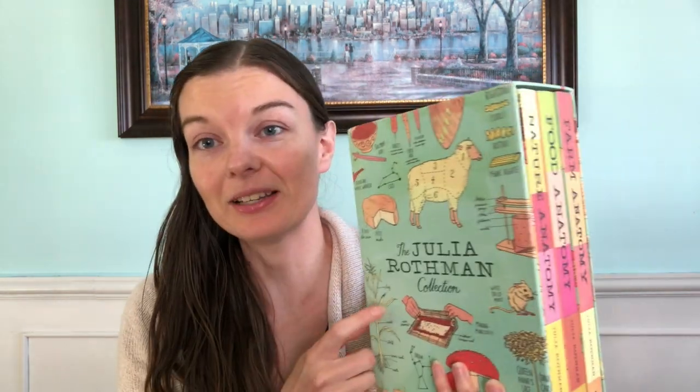Number 2 is you have a collection of either DK books. That's not even all of them, those are just the ones I found. You have a collection of Osborne books, or you have the infamous Julie Rothman collection. Spoiler alert, don't even like these. I bought them because everybody in homeschooling has them. But you will have one of those 3 categories of books within your home library.